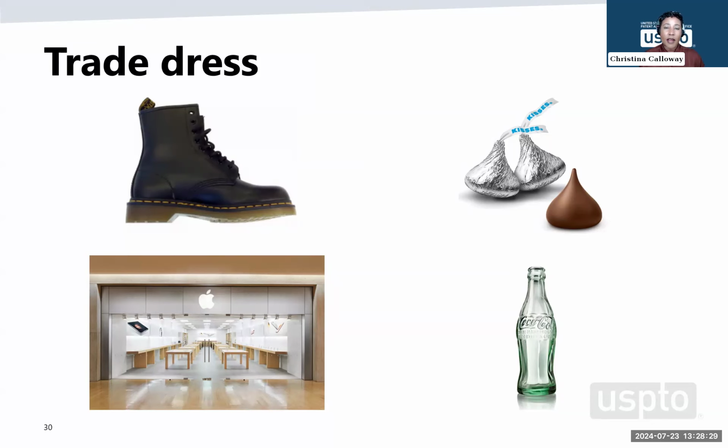So when you're thinking about these types of marks, even the non-traditional ones, think about the types of services or goods that are connected with those marks. So even with that Coca-Cola bottle, if you were to see that bottle, even without the labeling, you probably know distinctively that it is for that Coca-Cola product, that carbonated soft drink product. Next slide, please.